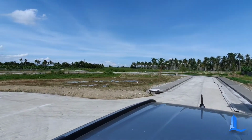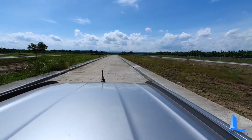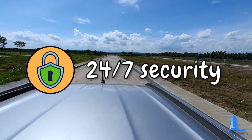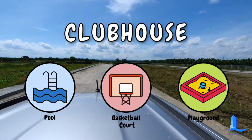As soon as Monterey is finished, it will feature a beautifully landscaped front gate with a guardhouse that is operational 24 hours a day, 7 days a week. It will also have a clubhouse with a swimming pool, basketball court, and a playground.